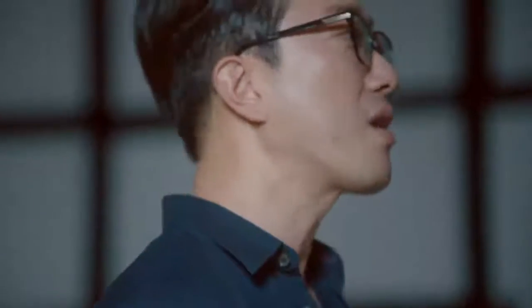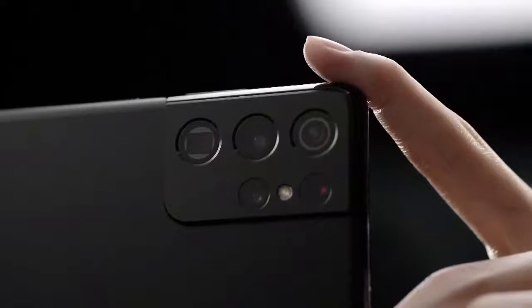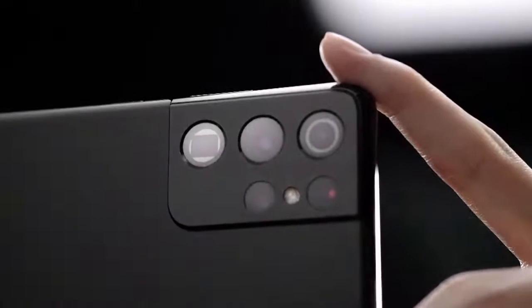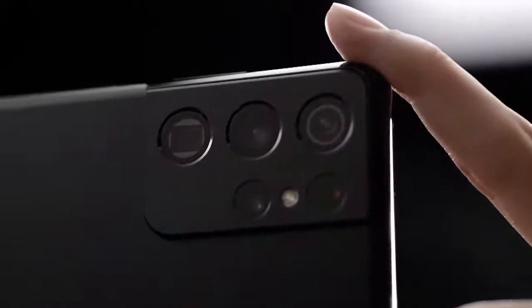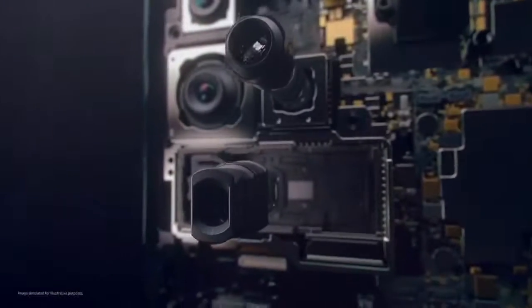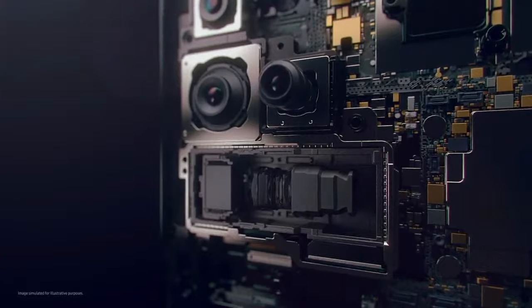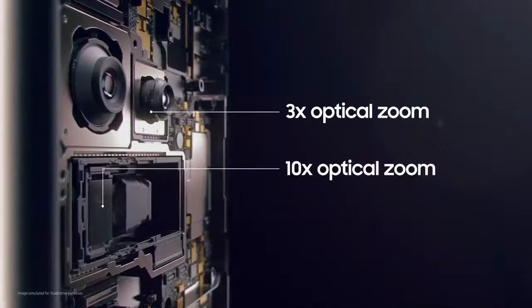These are the kinds of moments that inspire our technology. It is this tight integration of innovative hardware and powerful software that allows us to realize our vision for Galaxy S21 Ultra. Space Zoom on the Galaxy S21 Ultra is a turning point in the zoom experience, offering superb clarity between 1 and 100 times zoom. To improve image quality in the 1 to 10 times zoom range, innovative dual zoom combines mid-range 3 times optical zoom with long-distance 10 times optical zoom to provide an optimized and balanced range of choices.